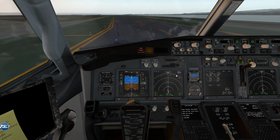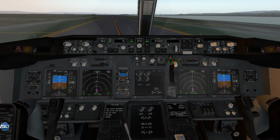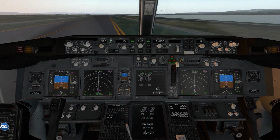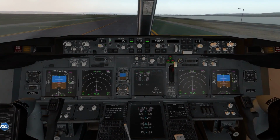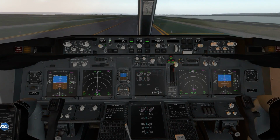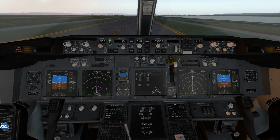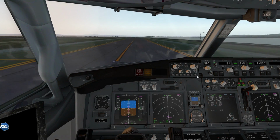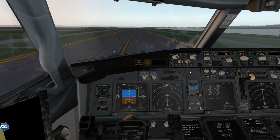And I probably still have to go over this side. Oh God. If you don't look out the window, you go all over the place. Oops. Maybe I'll just speed this bit up. Right. We're set on both. I should have put my course and heading to be runway heading, but I haven't.